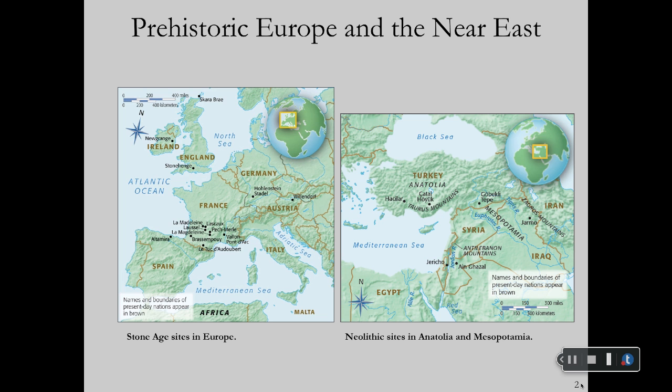Welcome to Art History, Art Before History. Prehistoric sites were inhabited by early humans in both Europe and the Near East.